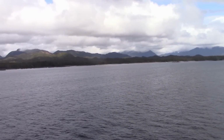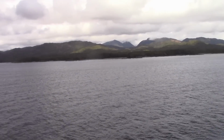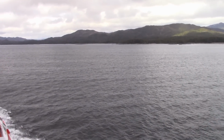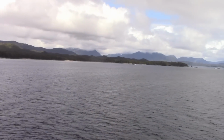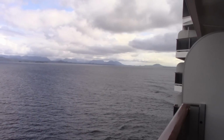Sunday afternoon. The clouds are breaking up a little bit. These hills are sure beautiful. Not sure if that coastline is British Columbia or Alaska. I'll have to go check the map.